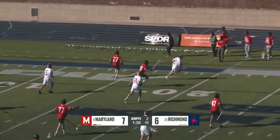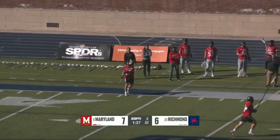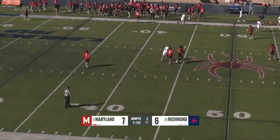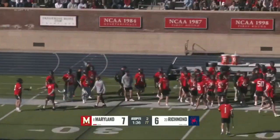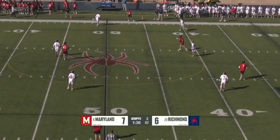That's why I was saying I'd almost like to see Sheridan a little bit more out on the wing in space to start the offense for Richmond. And the question for Maryland was going to be who else could start offense besides Molliver and Urksa. We get a Maryland timeout. We're going to hold it right here at 7-6.